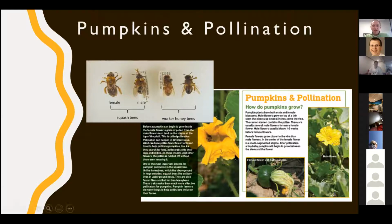I didn't know this until this past year. The most important pollinator for pumpkins is a squash bee. And so you can see, I've got a side-by-side picture here. This is a worker bee, a female honeybee right here. And then this is a squash bee right here.